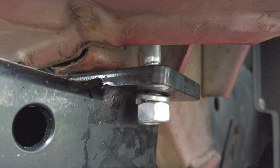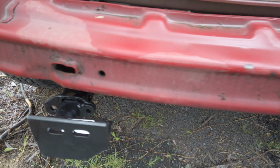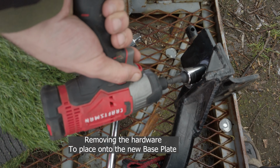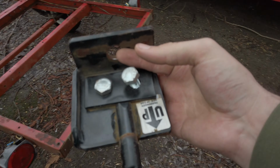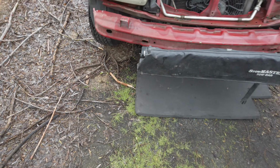Wheels on the ground. Let's get the wheels in motion. We've got both of them on. Let's see if we can get the tow bar to fit. That looks freaking great.